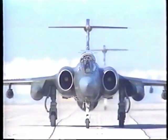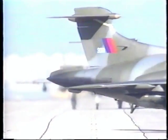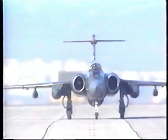The Blackburn Buccaneer was an example of British aircraft design at its best. Even today, it's still considered one of the finest low-level strike aircraft ever built. For 30 years, it served the Royal Navy and the Royal Air Force with the greatest distinction.